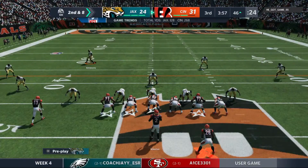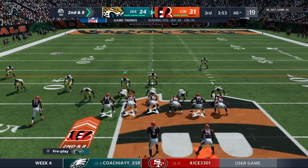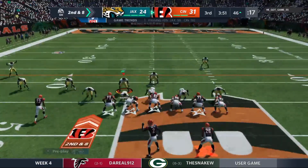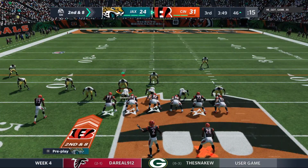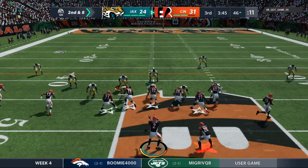The last run good for 2. Here's 2nd and 8. 52's the mark, boys. 52. Ain't no such thing as a loss. We take it easy. Where's 52? Block 52. 52's the mark.